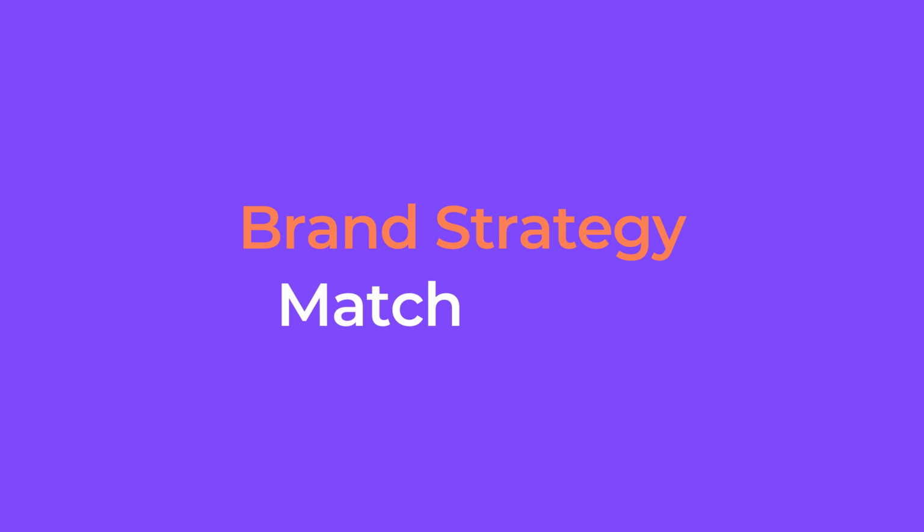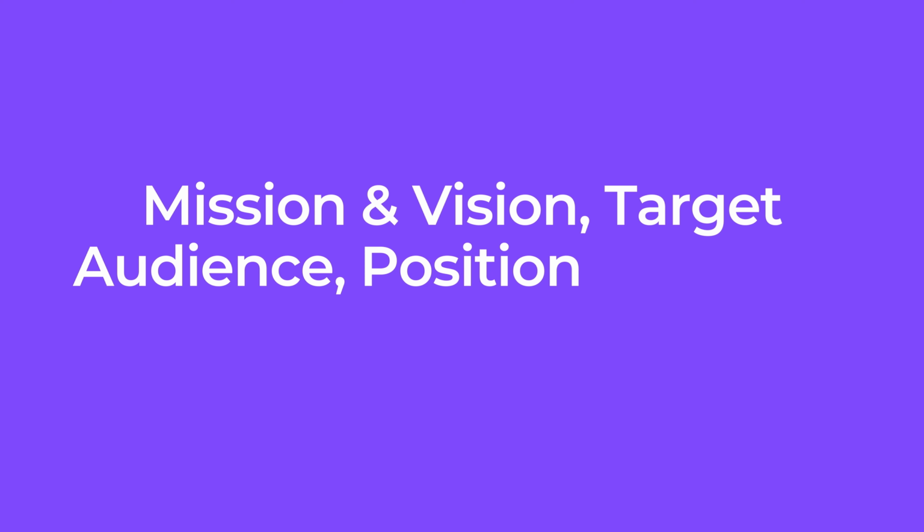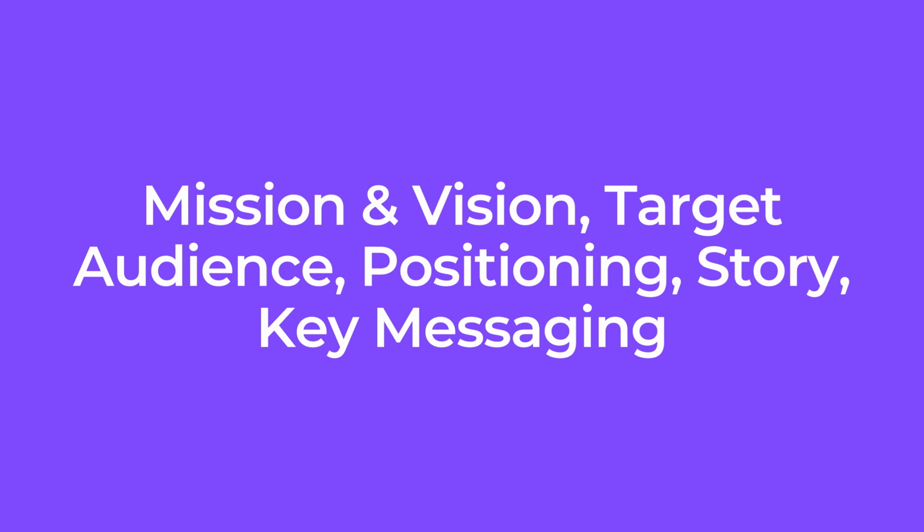With our research done, we now move on to brand strategy and creative direction. In this stage, we define the brand's voice, its key messaging, and how it wants to be perceived in the world. Before we continue with the creative direction and mood boarding, we need to craft a brand strategy. This includes things like mission and vision, target audience, positioning, story, and key messaging.